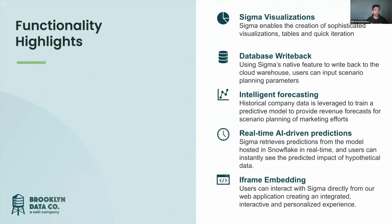And then going back to the time to value with the iframe embedding, I've worked with organizations and built custom embeddings in the past, and that time to value is just so long because you're having to do all these bespoke things. With Sigma, you have this iframe embedding, so you can spin up these dashboards and get them into a website within the same day. That is so fast compared to the way it's been in the past or how other tools are working.